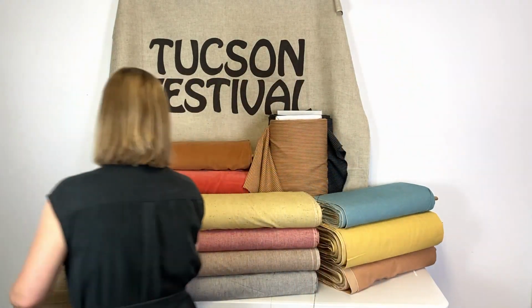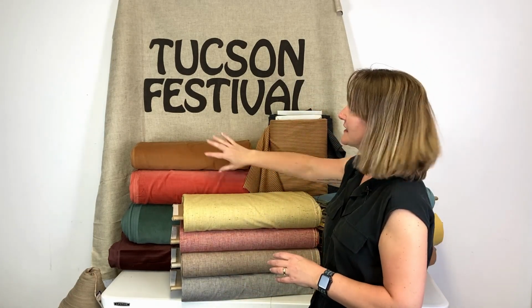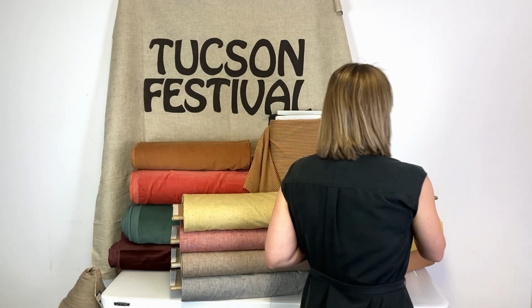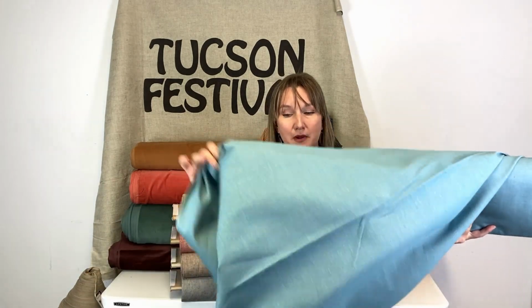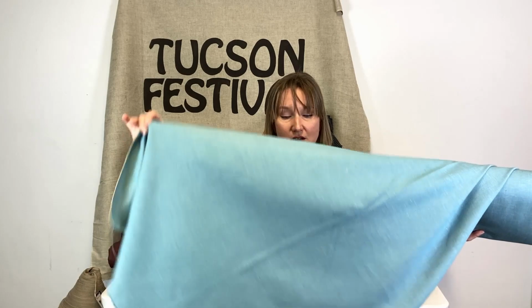All right. The 4 main types of fabric that we have are a chambray, a sateen, corduroy. We also have some lightweight denim. I'm going to start with the denim. This is a twill woven denim. It looks like denim. It is a lightweight denim, so you can see the drape on this is pretty fluid for denim. Still good for all the things you use denim for. Great for kids' clothes, shorts, dresses, all of the wonderful things.